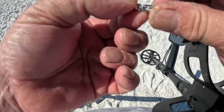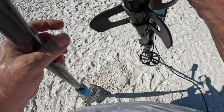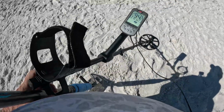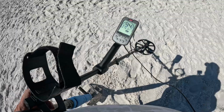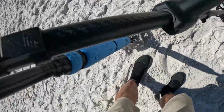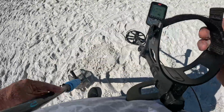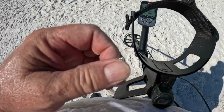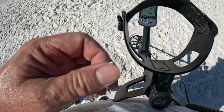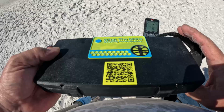My eyes are terrible today. Can't tell if there's a stamp on there or not. Oh, that might be silver. Wow. That's what we're looking like. I don't know, we'll have to check it out. We'll put it in the new box.